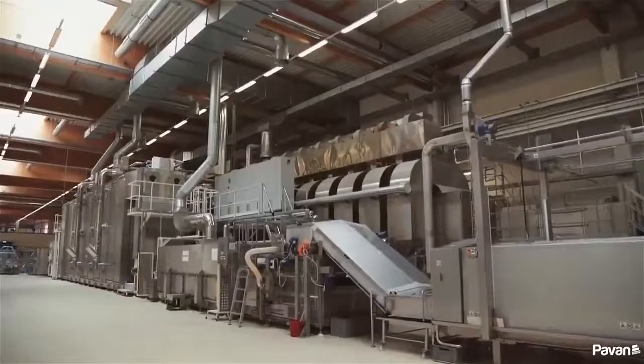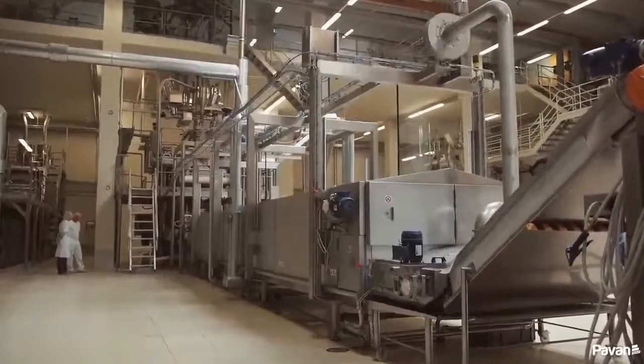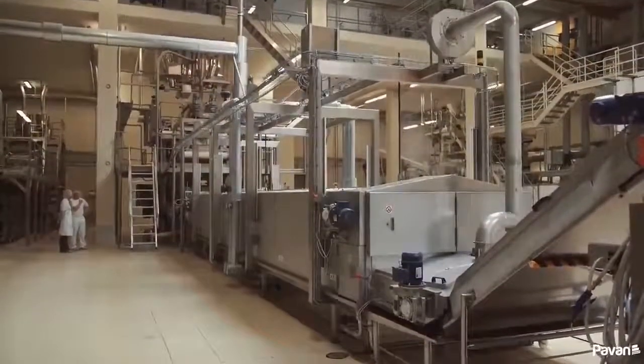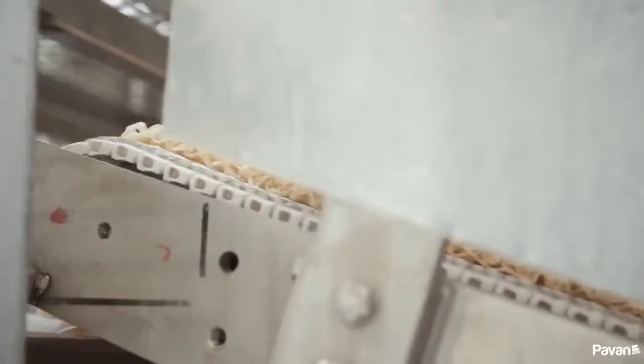After the slitting process, the springy egg noodles are steamed for 1 to 5 minutes at 100 degrees Celsius. Fourth process is seasoning process. It is a short process where the noodles are dipped in the dipping bath containing seasoning.